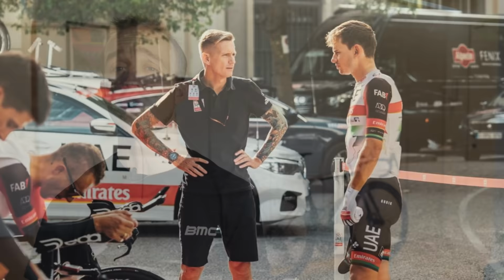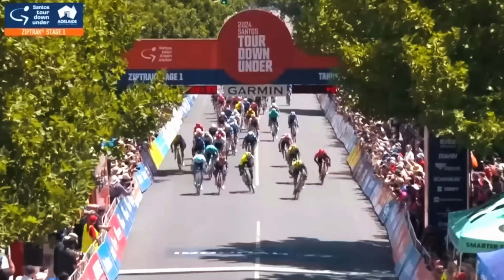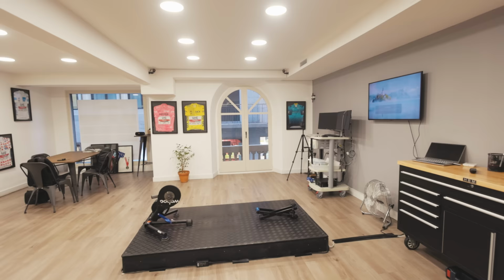John has been coaching the world's best cyclists for more than 15 years, taking riders to national titles and World Tour victories, and was part of the team that helped Tadej Pogacar win his two Tour de France yellow jerseys in 2020 and 2021. John now works as a performance coach with Team Bora-Hansgrohe while simultaneously running the Science to Sport lab here in the center of Girona. Science to Sport offers bike fitting, rider coaching, and performance testing to amateur and professional cyclists alike.